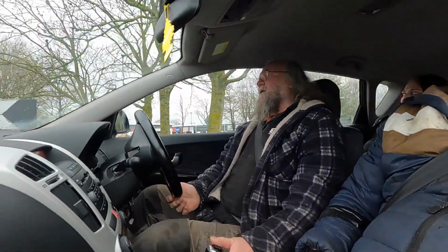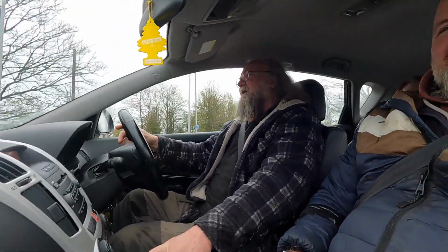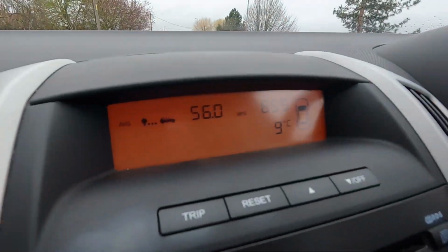The only thing I really don't like about this car is the gearbox. And I think that might be because it's attached to the clutch. It's not really very good. So, for a 1500, I mean, it's... 1600. It's 16, isn't it?